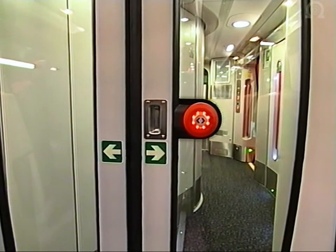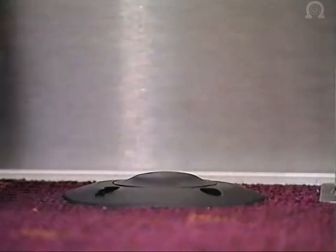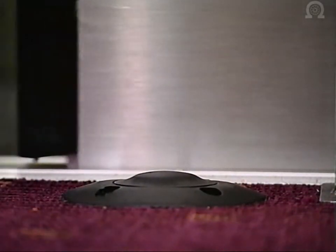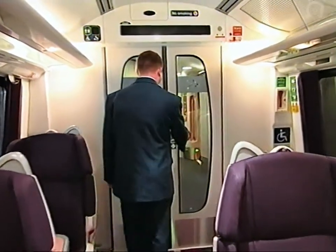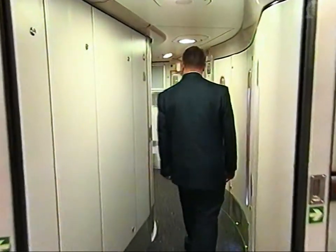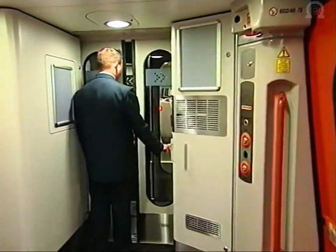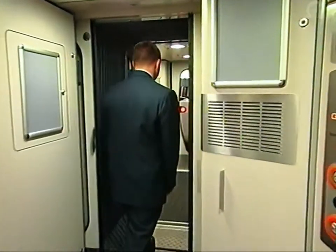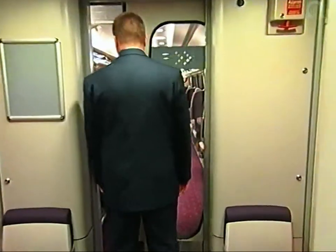Within the train, there are 3 types of interior automatic sliding doors, each of which has a floor-mounted foot switch to the right-hand side to enable you to open the door when your hands are full. From the intermediate ends of the driving cars, double saloon doors give access to the vestibule. The gangway doors between the cars operate in pairs. And from the vestibule, there are single automatic doors through to the saloons.